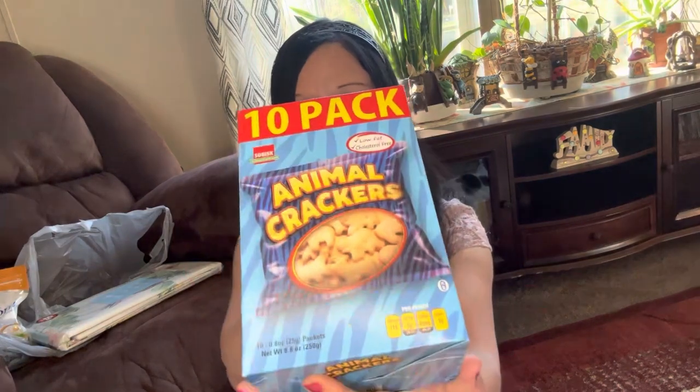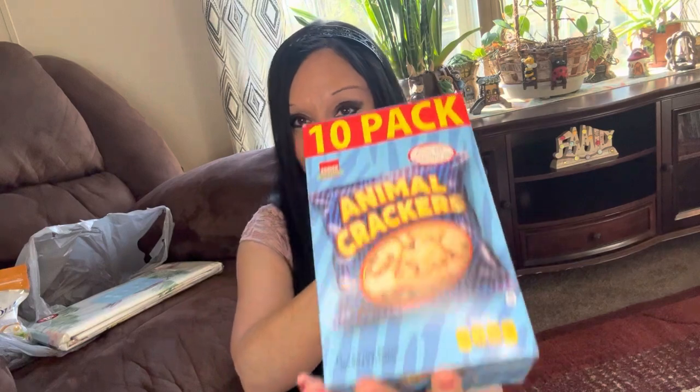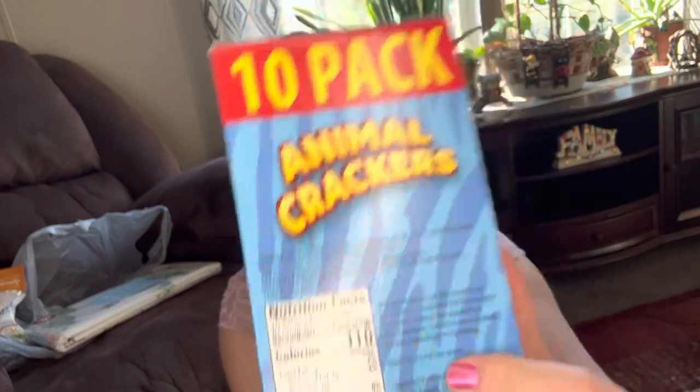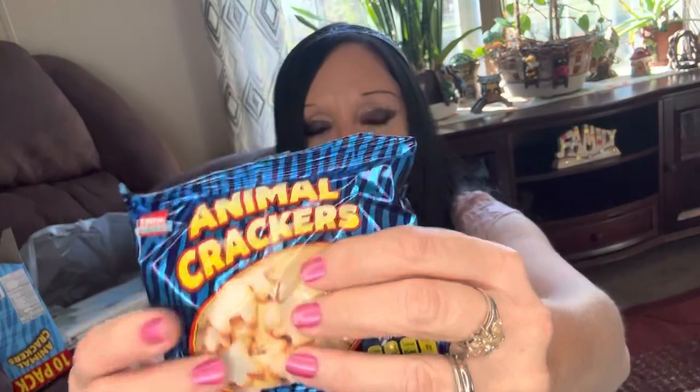Okay, so up next I got this 10 pack of animal crackers. There's 10 little packs in here. It's 110 calories per pack. Now, I don't know what size these are. Actually, I'll open them and we're going to find out how big these are. Okay, so it's about the size of my hand. There's not a whole lot in here.